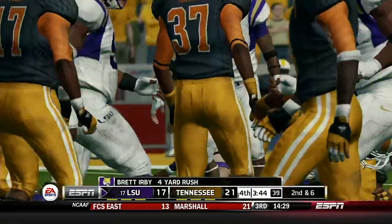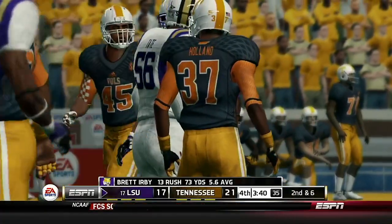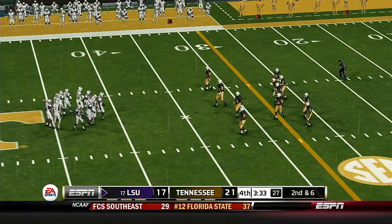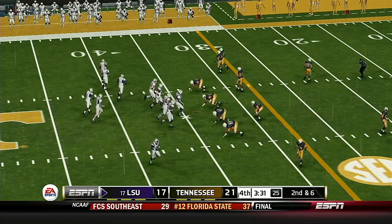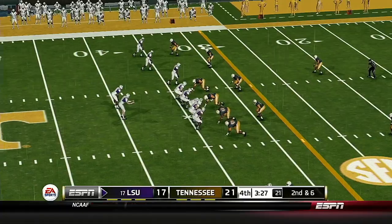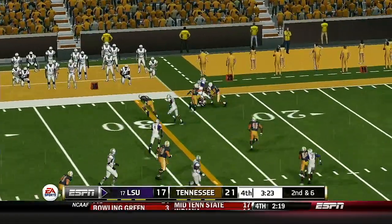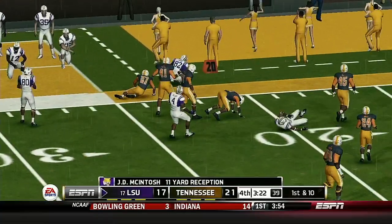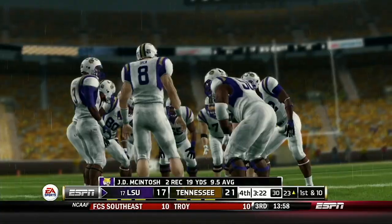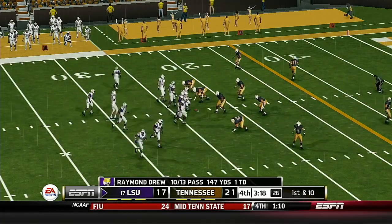Brought down after a nice run up the middle. That makes it second and 6. Quick out to his receiver, and he's shoved out of bounds at about the 23-yard line. First down. First and 10. Ball on the 23.